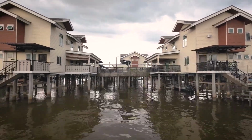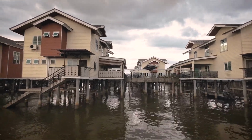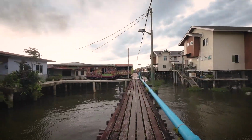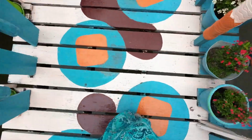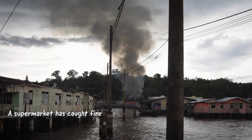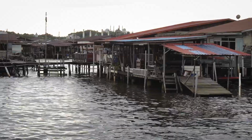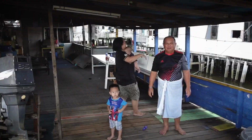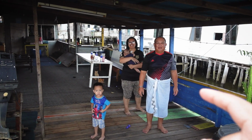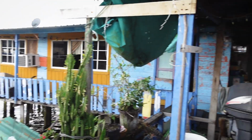All the new houses are here and they have concrete footpaths instead of these wooden ones. Back to the pottery house. So they just told us they've been living here for 50 years on this beautiful house on stilts.